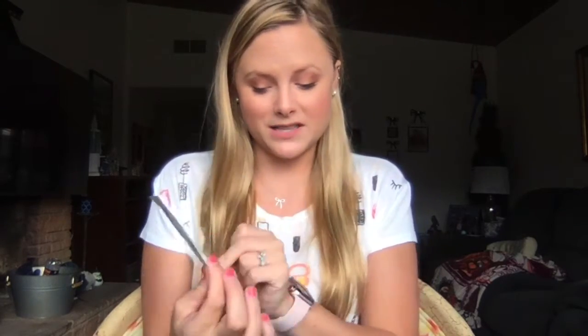Everything in the back is all in, I am assuming it's Korean. I could be wrong. Oh, and there are some English directions. So I love sheet masks, so I'm excited to try this.